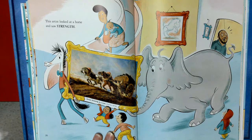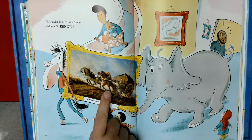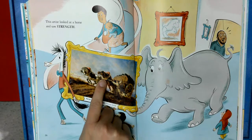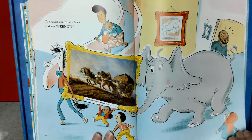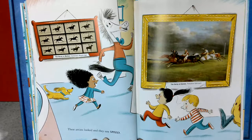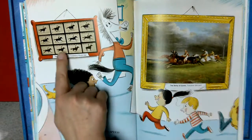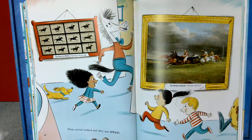This artist looked at a horse and saw strength. Look at that, boys and girls, how he portrayed the strength of the horse working to pull that heavy load right up the hill. These artists looked and they saw speed. Horses in motion in photographs and racing horses.